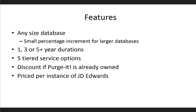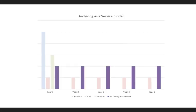So just to make one point, Mike, on the discount if Purge-it is owned, that applies across all 5 tiers as well. So if somebody goes with tiers 2 to 5, then that also applies there as well. Right, good point. I mean, we think of it in terms of sustaining, but it can be for the others as well. Yep.